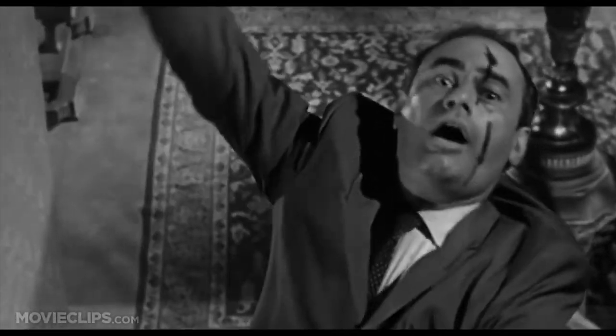Now, this is size of image put together to create shock. In other words, if it were music, it would be tremolos on the violin and suddenly a brass instrument, which is the big close-up. And from that he fell and went back.